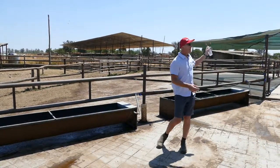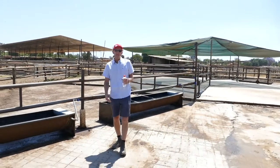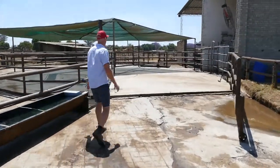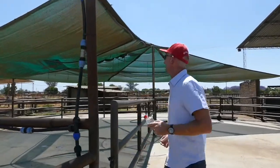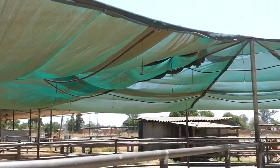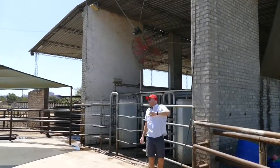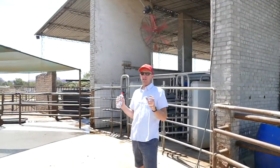You want to have a shaded area where you gather them, and you want to have lots of good clean water available for them. This ideally should be shaded all the way along so they're not getting hit by that afternoon sun. We've also put on sprinklers. You see over here. And so the cows get sprinkled as they're standing around, and we have a fan over here. So the cows, not only after getting wet by the sprinklers, the fan blows, it causes evaporation and helps to cool them down.